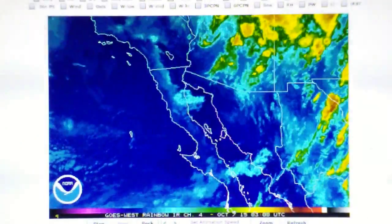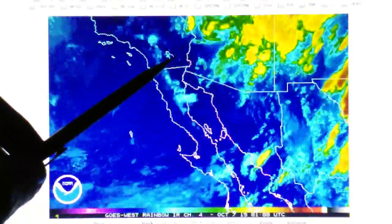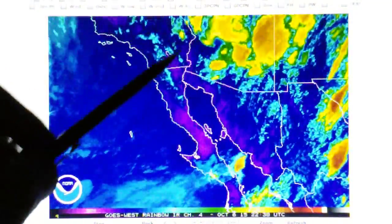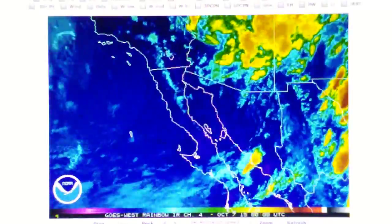All right, so let's look at this same view in the infrared loop. And we can see here that there's not a whole lot of water vapor and rain. Out here in the eastern desert communities, we see that there is some precipitation, but not much.